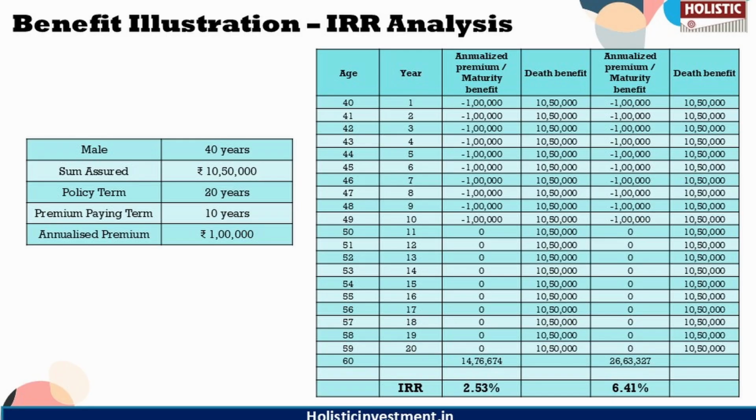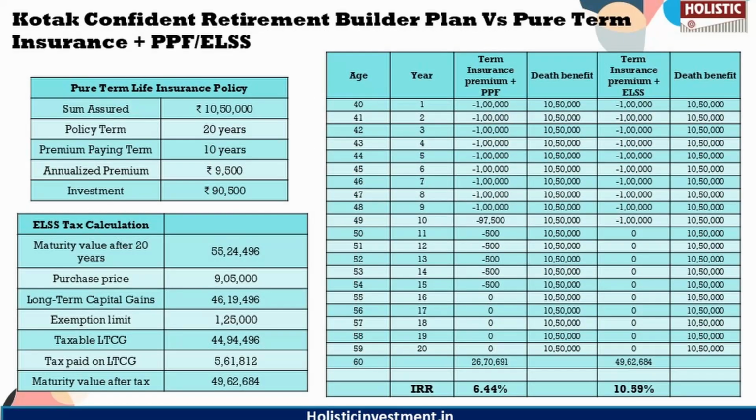Even though the premiums are invested in market-linked funds, these return figures are lower than what most traditional debt instruments offer. Moreover, these returns do not include the distribution phase where the actual annuity is received, which further affects the overall benefit. So as this policy is not giving us the desirable outcome that we need, we are going to explore an alternative strategy in a comparative analysis now.